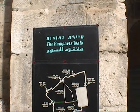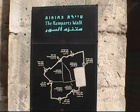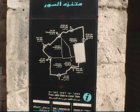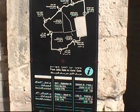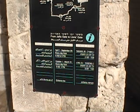We're going to get up on the Ramparts Walk. In the meantime, you can get up at Damascus Gate and Jaffa Gate you see there. You can get down at the other gates, but only up at the two at Jaffa and Damascus. So we're going to go on up here and see what we can see from the wall.